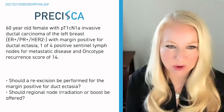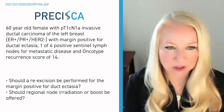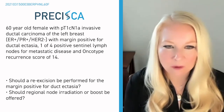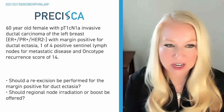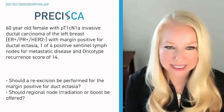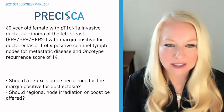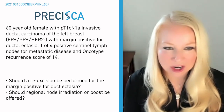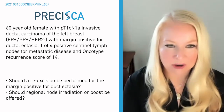A 60-year-old woman with a T1cN1a invasive ductal carcinoma of the left breast, ER and PR positive, HER2 negative, and there is a margin positive for ductal ectasia. One of four sentinel lymph nodes was positive, and this patient has had a 21-gene recurrence assay with a score of 14. The questions being posed: does the presence of the margin with duct ectasia necessitate re-excision? And should regional nodal irradiation or boost be offered in terms of her adjuvant therapy?